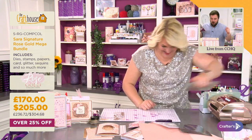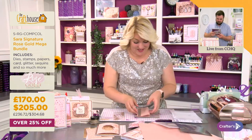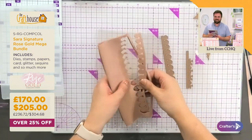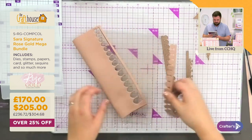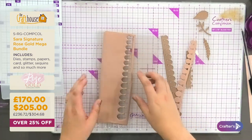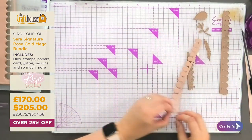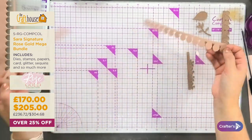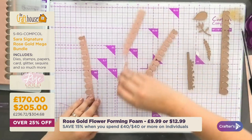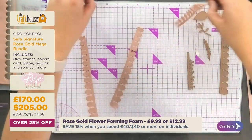That is how amazing these paper pads are. It is one of my all-time favourites, I have to say. It's just absolutely delightful. Right, here is the flower forming foam. So can you see, you would get, well, there's 4 there, 4, 8, 12, 16 or so. Do you know what we've just heard in our ear, everybody? Oh my word, the foam is on fire. So it's the blush shades, 3 shades of the blush.